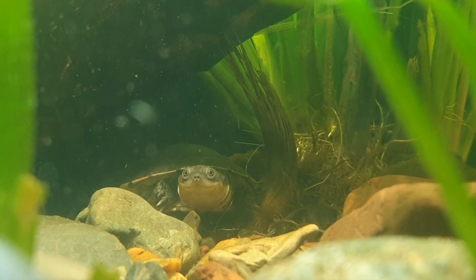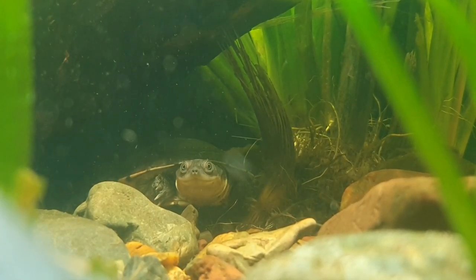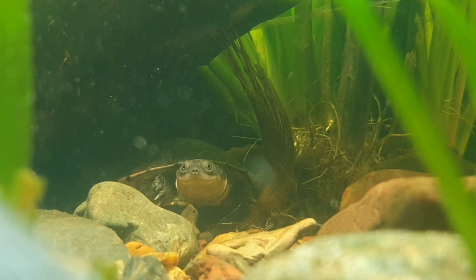I have also caught Pelomedusa subrufa basking only a few times. She immediately goes into the water when she sees me.